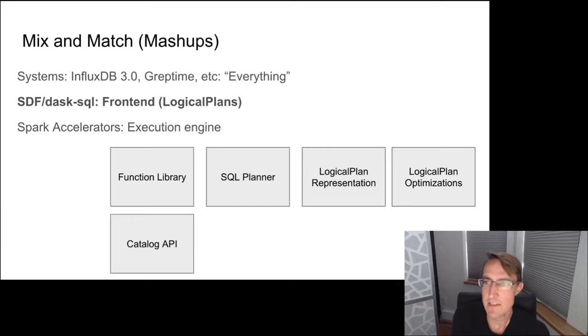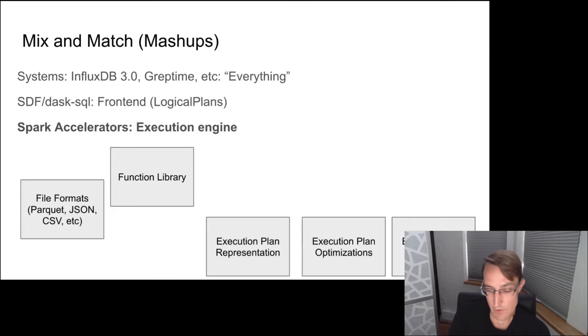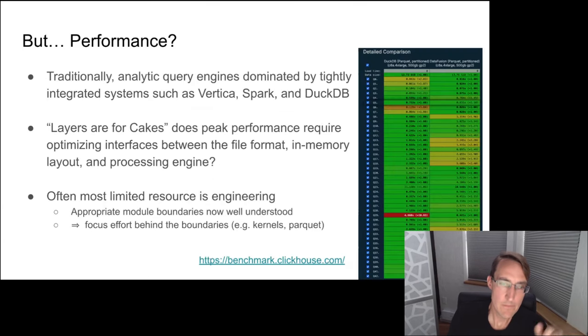I think the common misconception is that DataFusion's only the execution engine, right? It actually has a full-on SQL planner, function library, all that kind of stuff. And so you can actually use the front end in addition to just the back end. Interestingly, we have users who do all of those. And of course, the classic question when you talk about a modular, reusable system is that performance is going to suck, right? Because first of all, the traditional systems are all very tightly integrated.